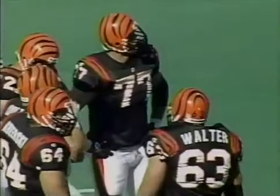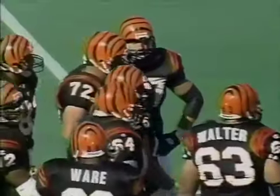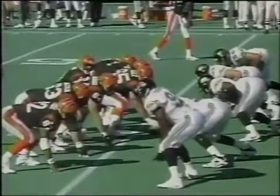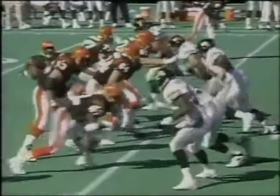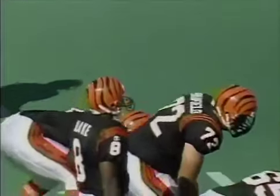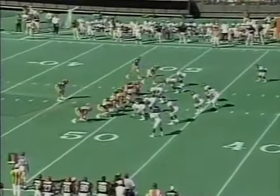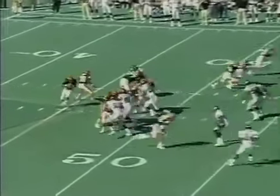And once again, that's a matchup to watch. 77, Kevin Sargent trying to get back quickly to control Jeff Lageman. There he is at the top of your screen. See his head moving? Trying to get that position on Jeff Lageman, who had a great game last week. And that sets the Bengals back to a first down and 15.